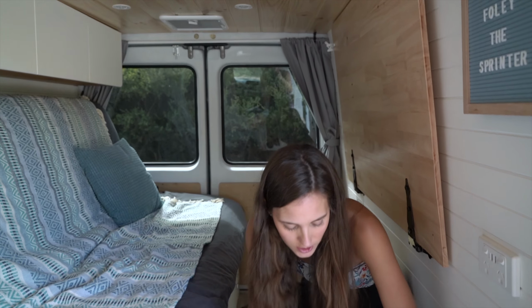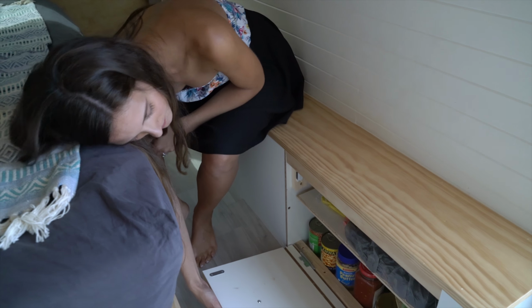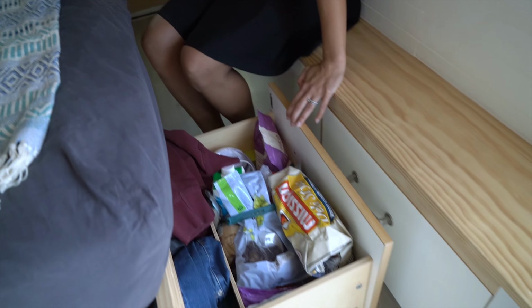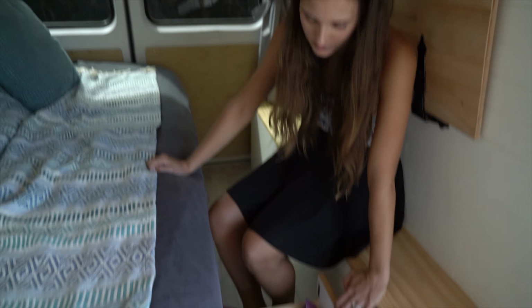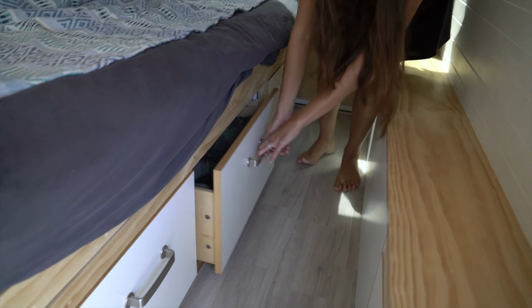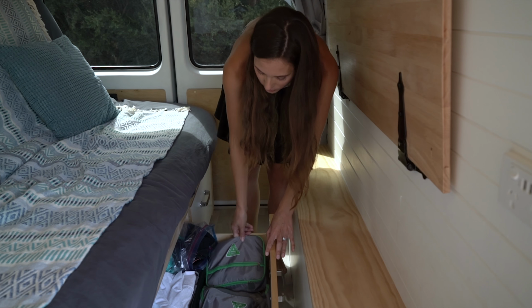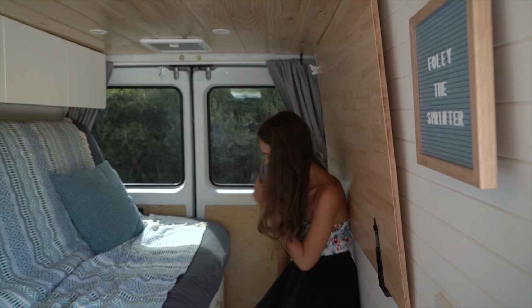All right, so for storage, you saw up top, this is our pantry. Just kind of keep our dry goods in there. And then we also have this. We tend to buy a little much on the food, but we didn't know how long we'd be gone for. Gotta stock up. So also from the build series, we found these drawers and we cut this one down, but this one we just left intact. And these little packing cubes are super handy. Had them when we were backpacking in Southeast Asia.